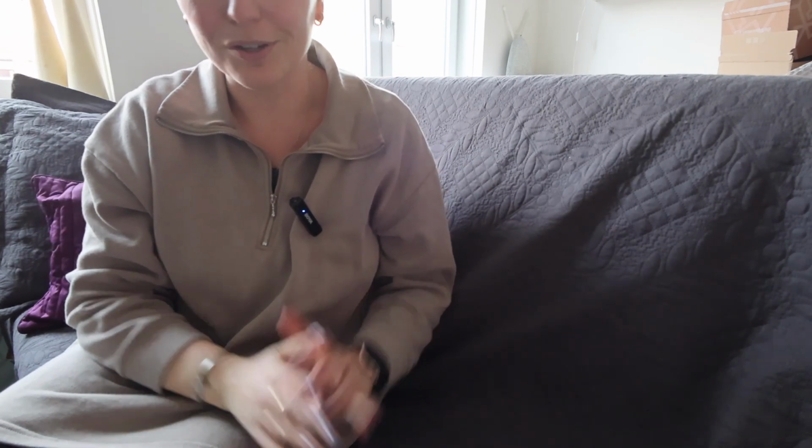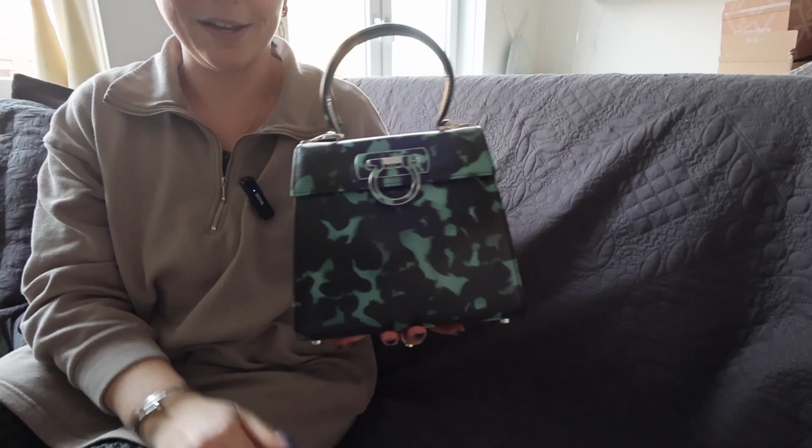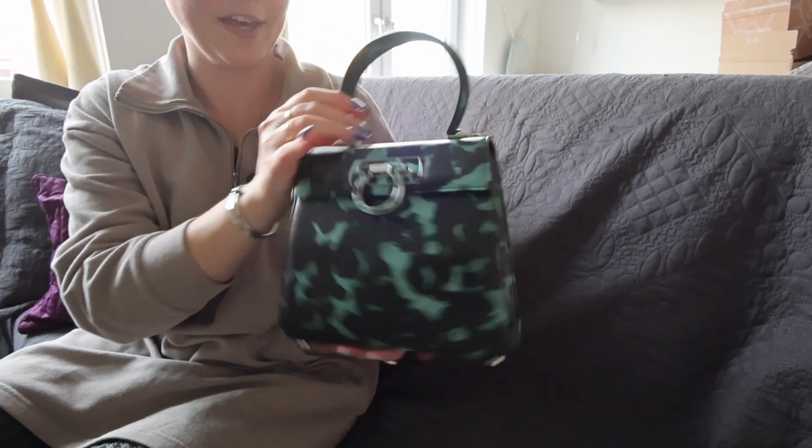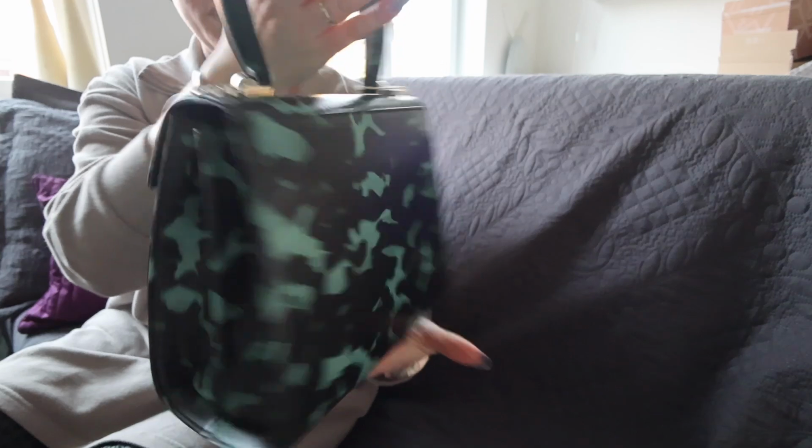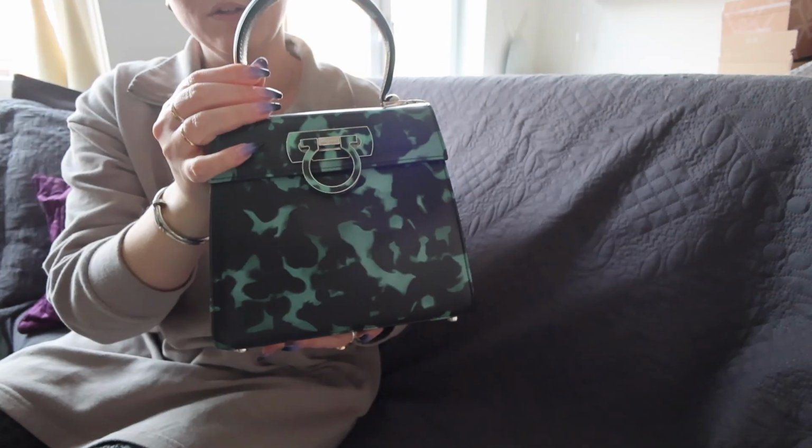Okay, then we are moving on to the designer bag. So nothing super fancy here, but it is a bag from perhaps my favorite brand at the moment. And it is the Icon bag from Salvatore Ferragamo. As you can see, it's in this print with the black and green turquoise.